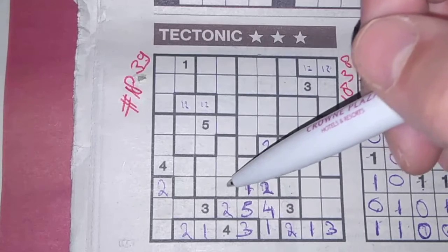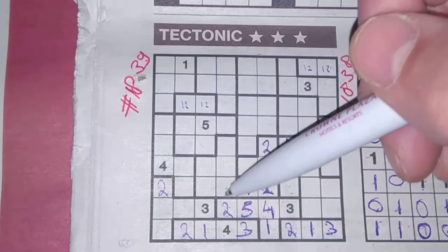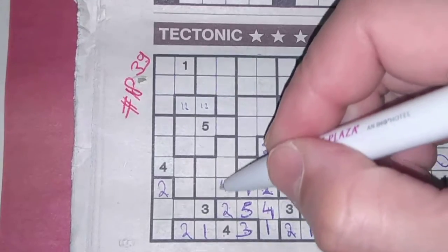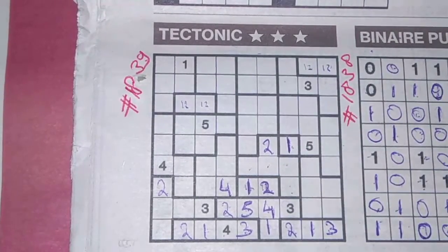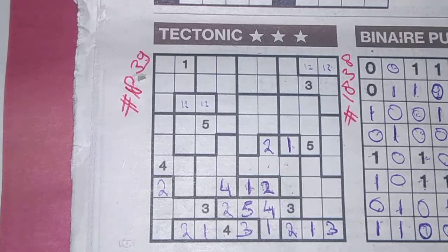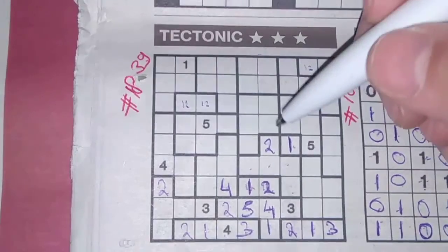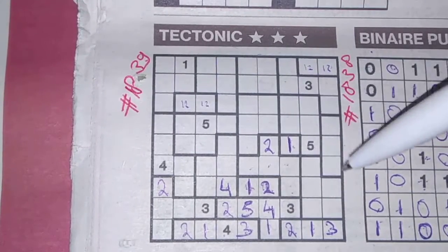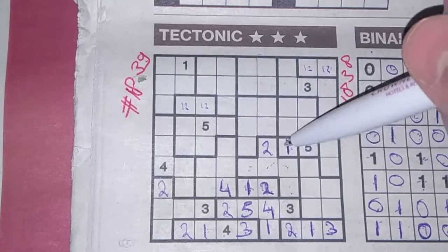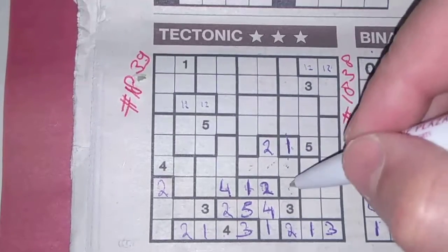And this box should be a 4, because it cannot be a 1, cannot be a 2, cannot be a 3, cannot be a 5. So one digit left should be the 4. Alright, let me continue. Those 2 boxes cannot be a 1. This box cannot be a 1. So one box left for the 1 should be there.